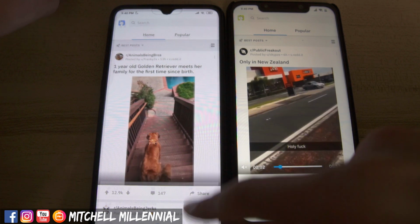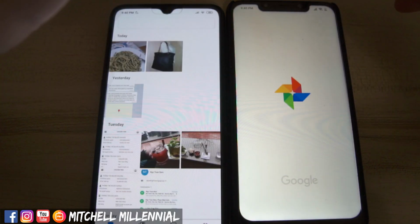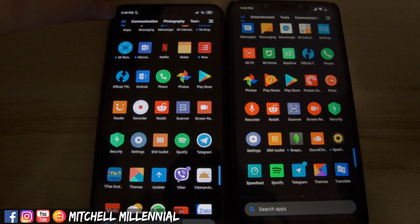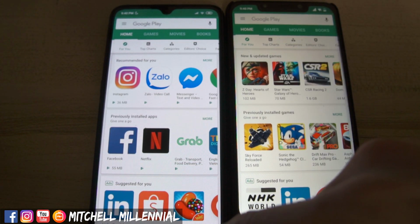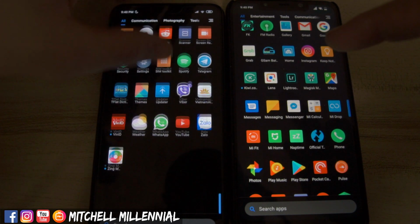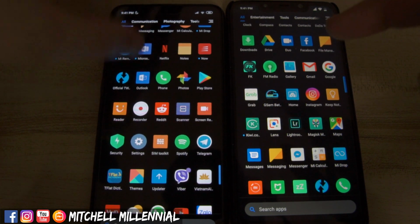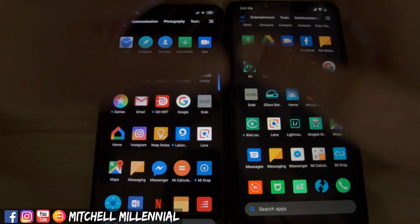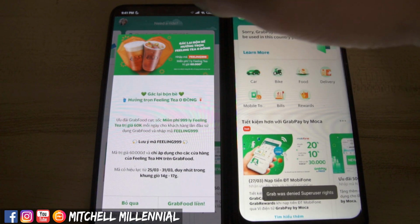Now in this one, the Mi 9 was tangibly faster. Google Photos, very comparable. Let's go into the Play Store. Let's try opening up Grab, which is a ride sharing app, kind of like an Uber here in Vietnam. Now in that instance, the Poco F1 was quicker.